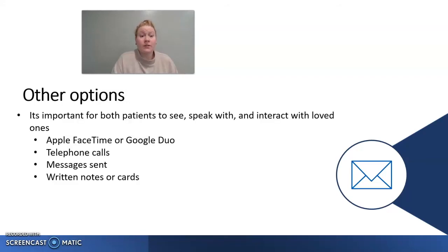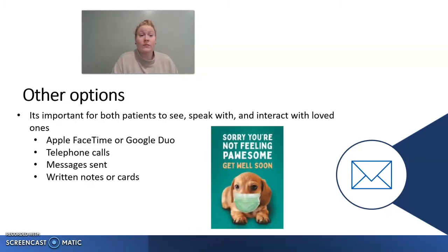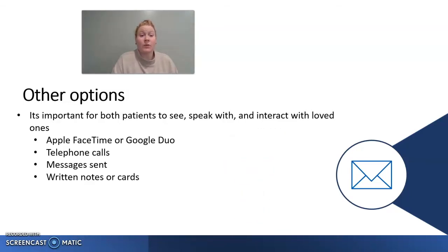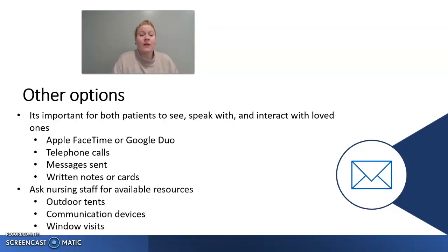Other options to consider if you're not the selected visitor are Apple FaceTime or Google Duo, telephone calls, messages, written notes or cards. We've also seen posters, which mean a lot to the patients. We understand that it's important for patients to see, speak, and interact with loved ones. Also ask the hospital if there are other available resources. Some organizations are providing an outdoor tent, communication devices, or window visits.